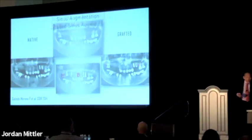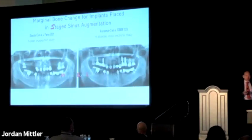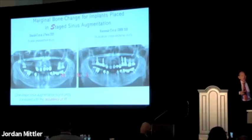And then this other study looked at staging augmentation. Same model, a split mouth type of model in the sinus. 2 studies were done. One is a 5-year prospective study, and another a multi-center study. These are all recent articles. What they found was that when you graft in a staged fashion, you had less bone loss and less periimplantitis. So one stage augmentation significantly correlated with that. If you do it simultaneously, I hear a lot of people trying to speed up the timing. But when you graft and you place the implant together, you have more bone loss and more periimplantitis. However, if you stage it, it had less. 2 different studies showing that.